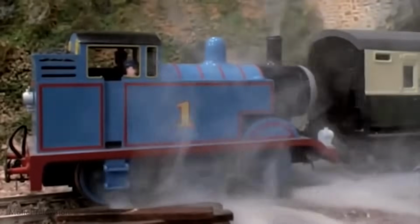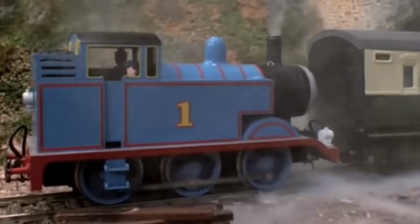Sounds a bit like the Flying Scotsman. That's going to cause some wheel flats on Thomas's wheels.